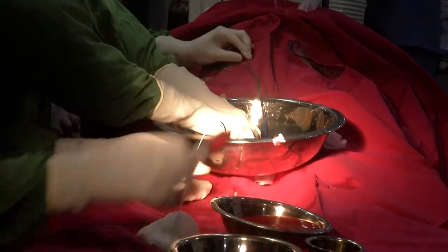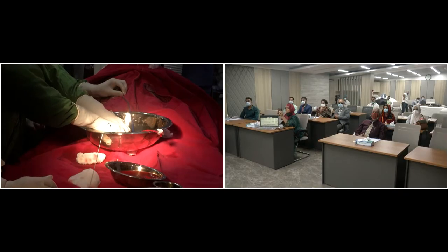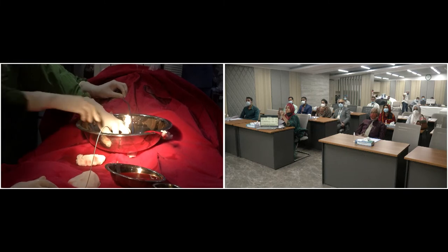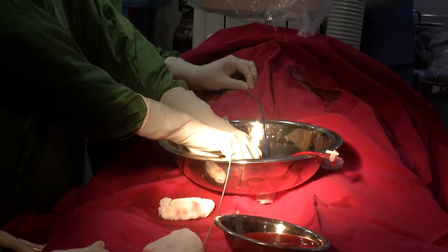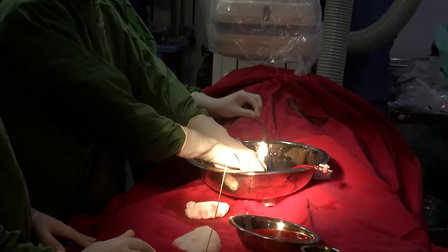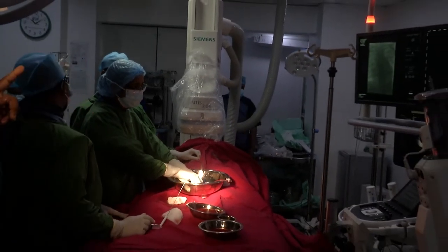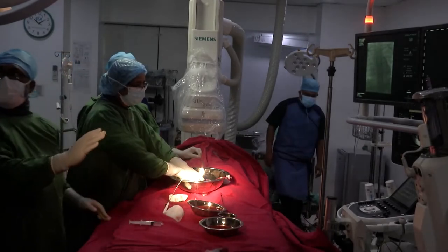At the same time, we have to keep our eye on the monitor to see whether there is any air embolism. If there is any air embolism, in that case, you will see a change in the ST segment, and then there will be bleeding. If you do not take measures, there will be bleeding.